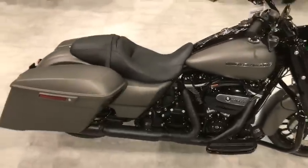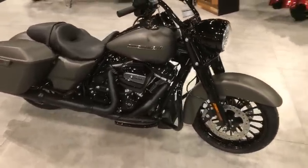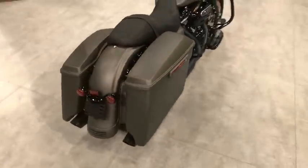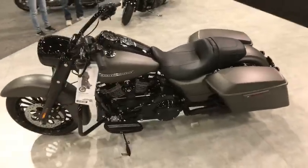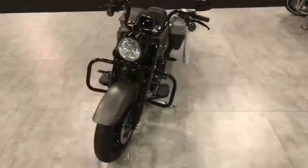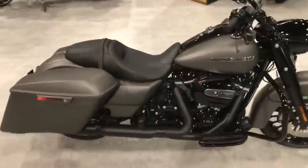This is industrial gray. This is a new color in the Road King Special. I like this color a lot. This looks really good. You guys think I should get that one? I had a Road King once, I absolutely loved it, so. Yeah, I'm gonna go over to the Sportsters now, guys.